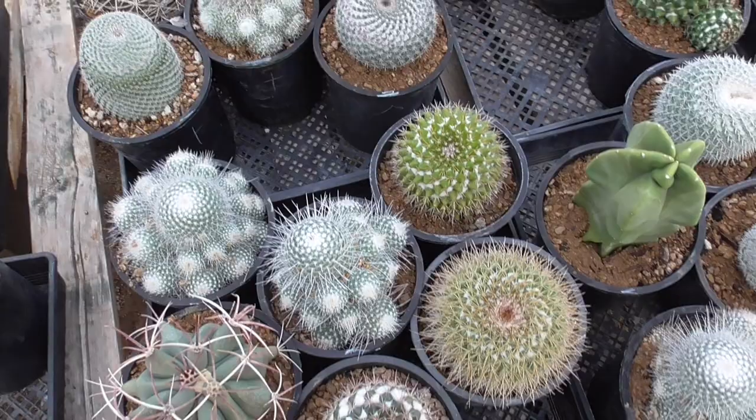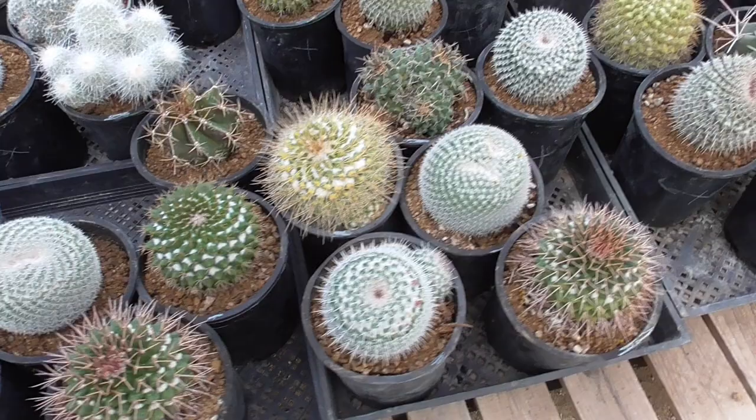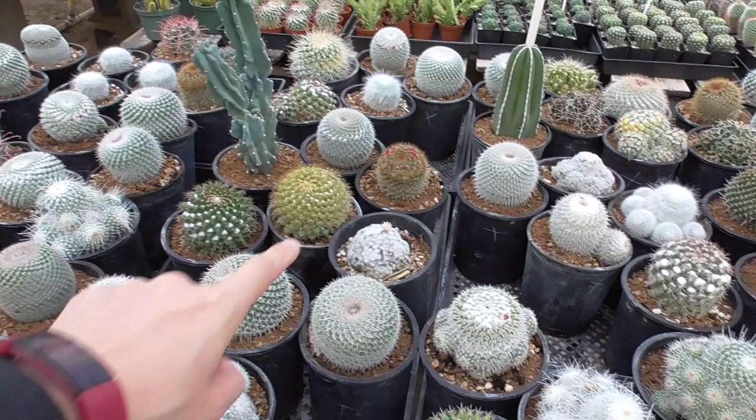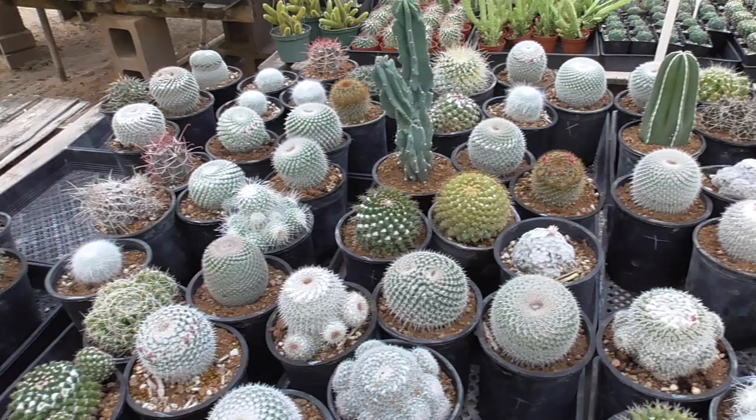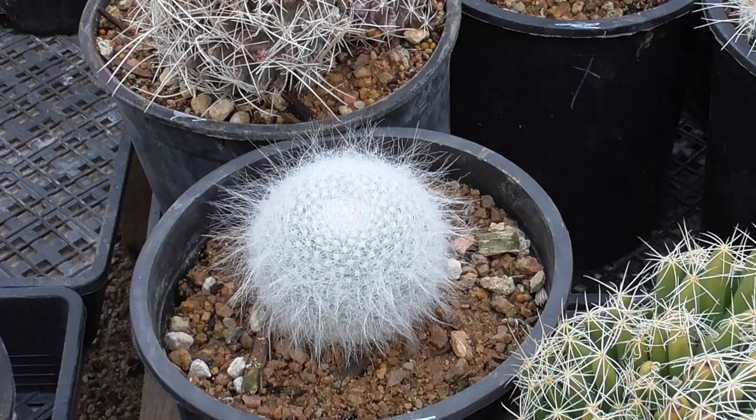Mammillaria, faro cactus. Oh, look, totem pole cactus. Mammillaria plumosa there, I think. The feathery spines. Ooh. That might be like an extra furry hahniana old lady cactus. Look at that. I wonder what's considered like a superba type, because that's really fuzzy.